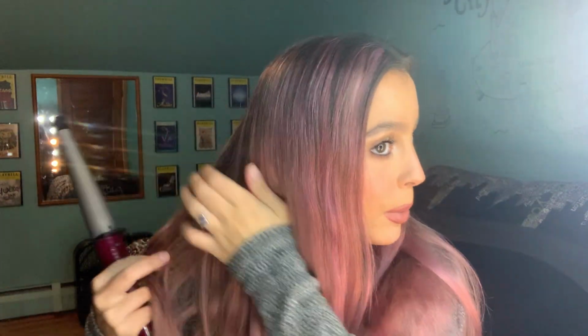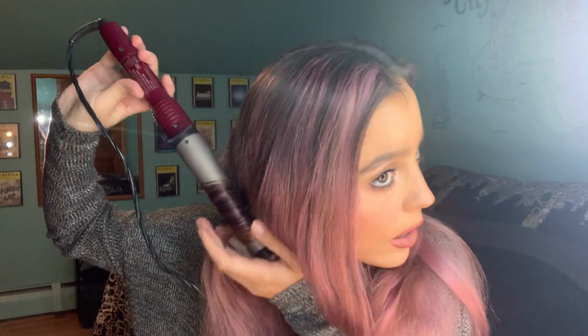So I always start with the back. I'm probably going to skip through this because it does take me quite a while to curl my hair. Hopefully you can see that. And then I'll just hold it here for a few seconds. And when I think it's been long enough, I drop it into my hand and hold it up. This is supposed to make the curl last longer, and then it'll fall down.